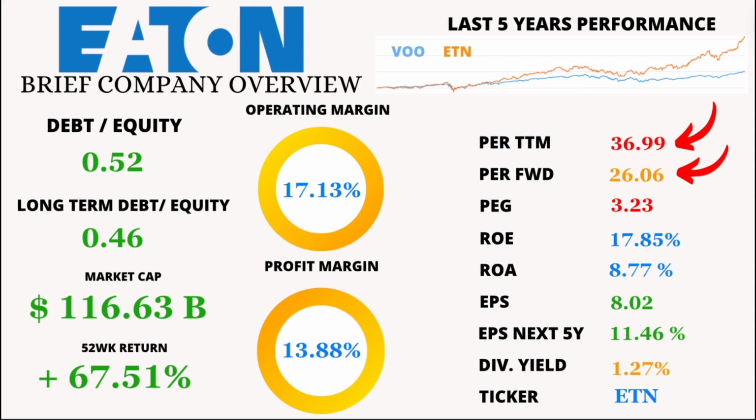Now, hold on to your hats for this one. The forward P/E sits at 26.06, giving us a glimpse into what the future might hold. Both numbers suggest that there has been a change in the growth expectations that investors had in the company. And speaking of the future, the price-to-earnings growth or PEG ratio is 3.23, hinting at potential overvaluation, because remember that a value below 1 is when a stock is considered undervalued relative to its growth prospects.